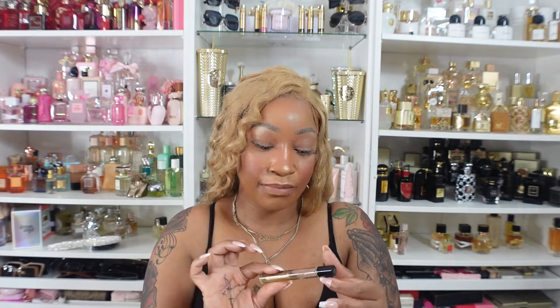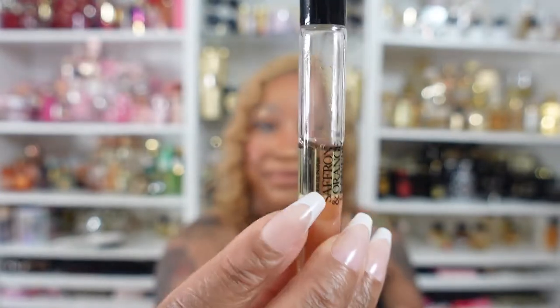She reminds me of a perfume I have, though. Oh, my goodness. She smells nice. She smells really nice. Just a little hint of saffron, but not too much. But you do smell the orange and the flowers. Well, she smells nice. So, these are the bottles. Oh, she's leaking, y'all. She was leaking in the box.